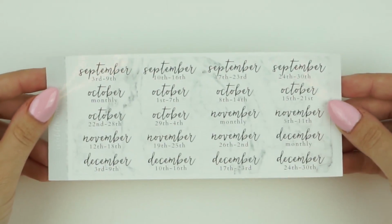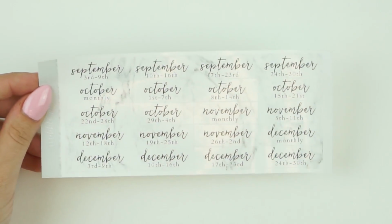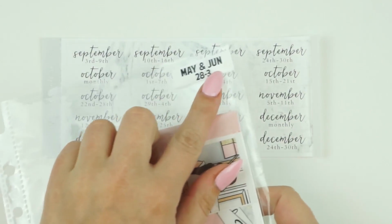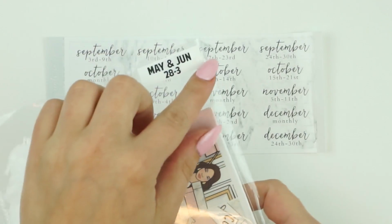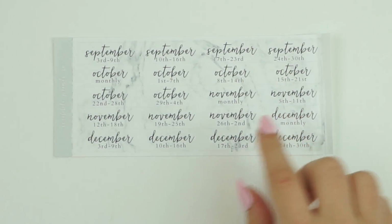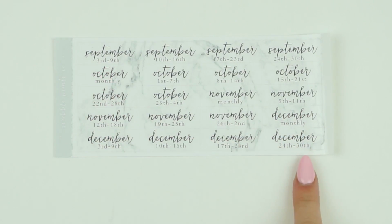Then another sheet that is not a kit is the markers for kits. These are what they looked like before. These ones are slightly taller, so they're still going to cover these up. I like to peel these off, but they don't come off completely. So these are the new ones. These ones are September 3rd through December 30th.